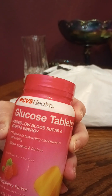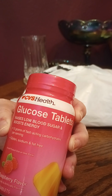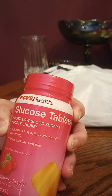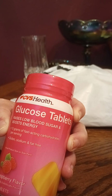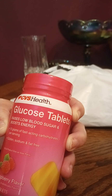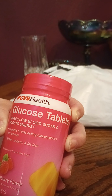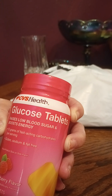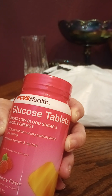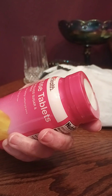Now you can also do something like a candy. They recommend that you have an item that will spike your blood sugar, like a candy or sugar or honey, and also a sustaining carb. These tablets are designed to raise low blood sugar and boost energy. This has an added bonus because it has certain vitamins in it.